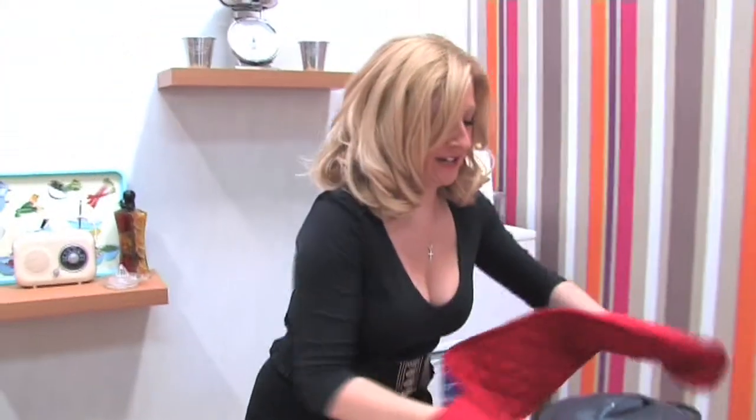So literally just keep that in the pan, and all you want to do is bring that to a gentle simmer and cook now for around 15 minutes just with the lid on. That will allow the potatoes to go really soft. That potato has actually gone beautifully soft.